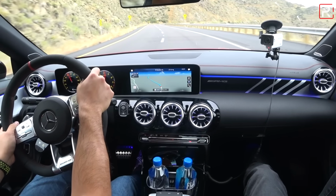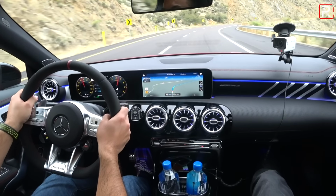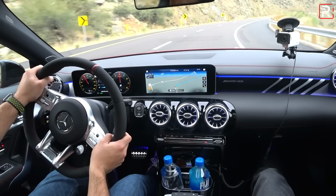Now, I do wish the car was a little bit louder in this kind of condition. I just wanted to hear a little bit more snarl from the exhaust, but this is probably a good happy medium.